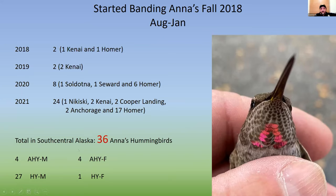And so you can see adults or after hatching year, we got a few, but predominantly in an expanding population and a pioneering population, you expect more hatch year males. And that's definitely what we're seeing.